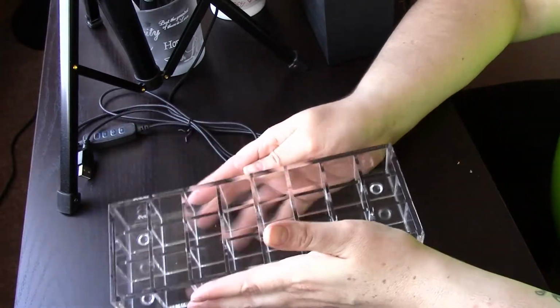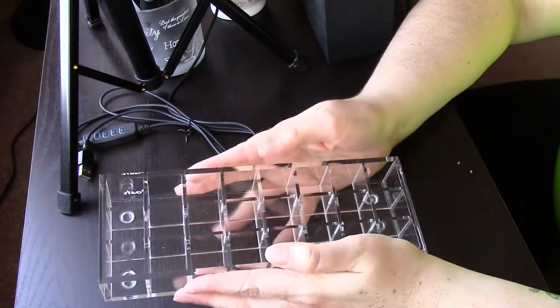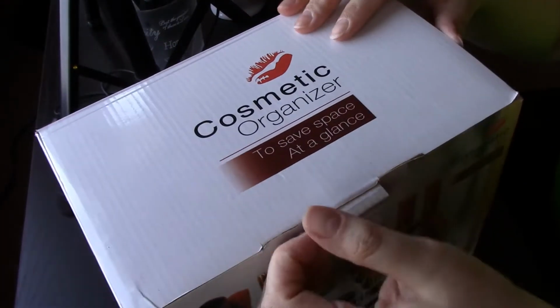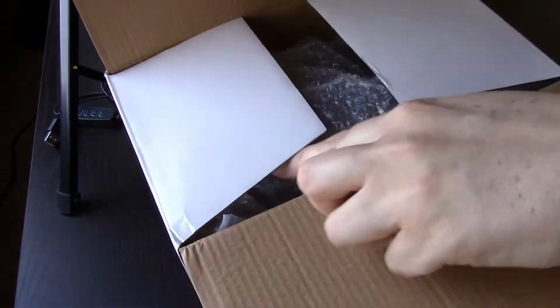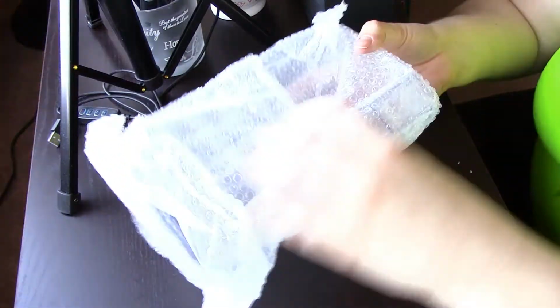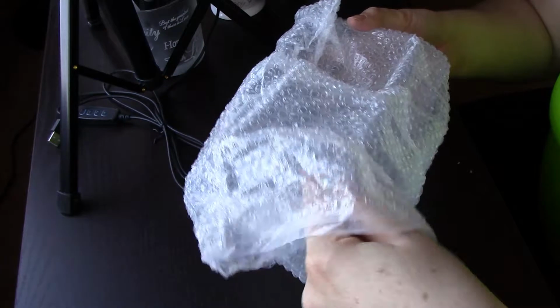So I think what I'm going to do is open up my other thing and then I'll wipe all of these down. So let's open up the other one now. This is the next one. This is the big one that I'm really, really excited for. Okay, so this comes in actual bubble wrap. So here's the top part of it.